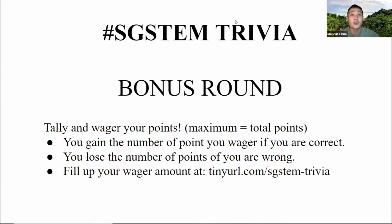So let's say you got all the questions correct in the first 3 rounds. So you get 9 points. If you wager 9 points and you get the bonus question correct, you'll get 9 plus 9 points, 18 points. But if you got the answer wrong and you wagered 9 points, you get 0 points in the end, 9 minus 9. So you lose the number of points if you're wrong.